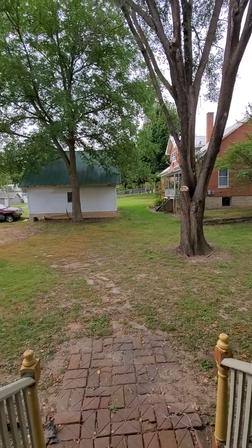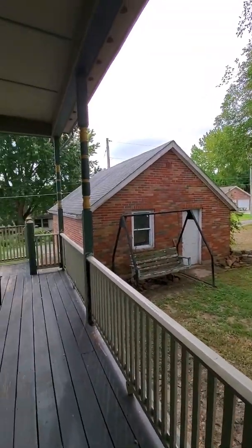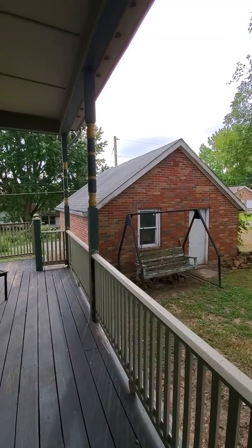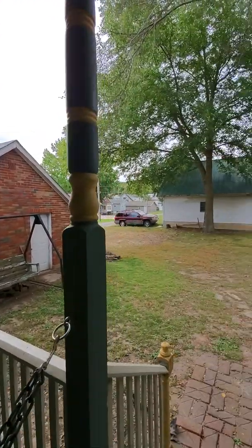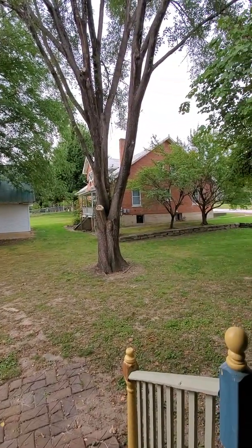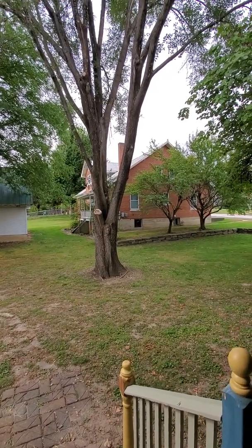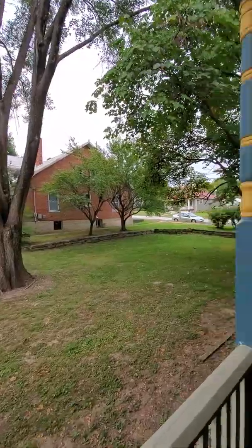To do that is, looks like maybe a little one-car garage, detached garage, that belongs to this property. You're on a fairly quiet street. I can hear school. That might be the building I saw across from us. That's your next door neighbor on one side.